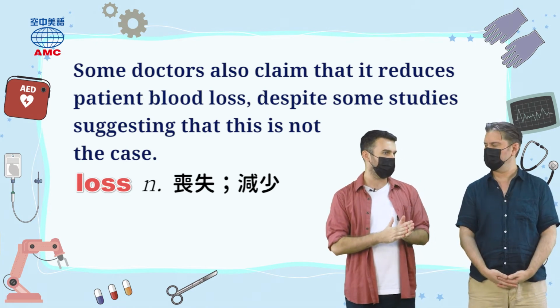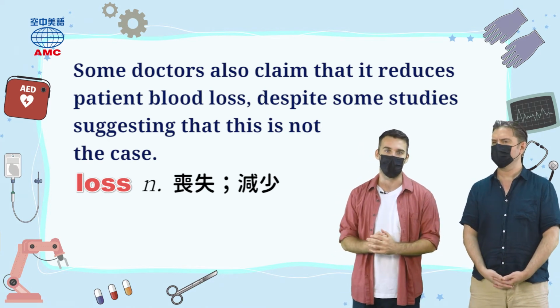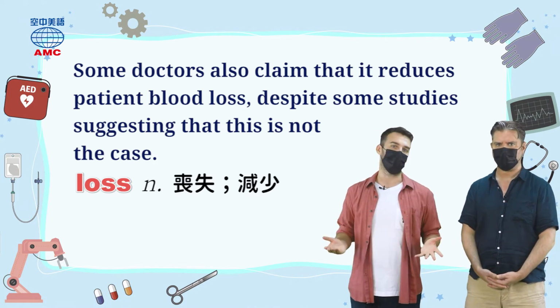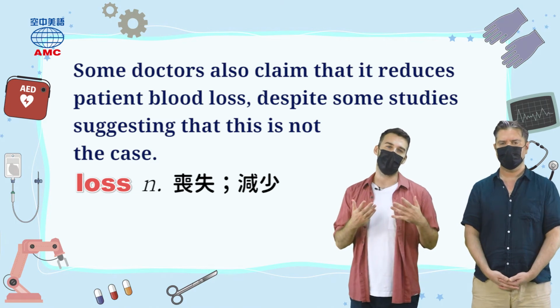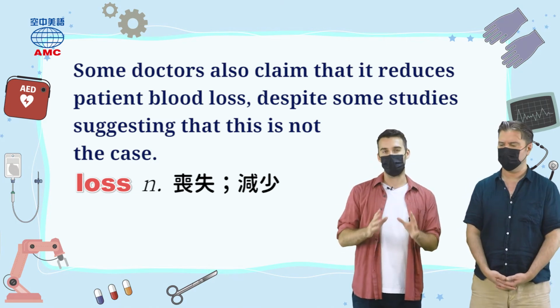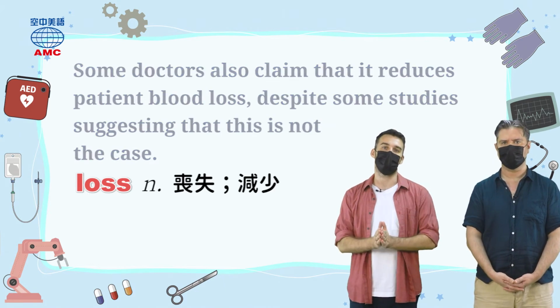I think once you've lost 2 or 3 pints of blood, you're in pretty serious trouble. Yes. Loss can be talking about losing anything, though, whether it's money, time, or even a person. If we talk about the loss of a person, it usually means that that person has died.